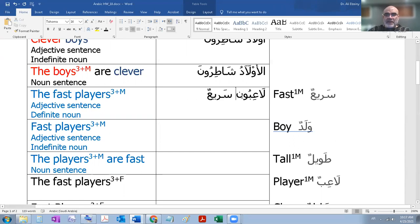And as I mentioned, the waw must be preceded by dhamma, so لاعبون. Now I converted لاعب from 1M into لاعبون 3 plus M, because we're dealing with 3 plus M here. Now it says fast, so I have to have alif lam. In Arabic, the second lam is ignored and you put shadda on top. So al-la'ibuna, and the same exact thing has to be done with sari'a. We have to convert it into the same gender, same count, same alif lam.